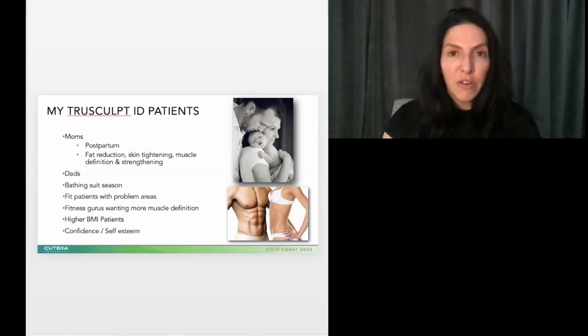We can't rule out our fit patients, right? We have people who come in who you might look at and think, wow, they've got a great body, but they have an area of fat that bothers them that they want to treat. And then as I said earlier, we're now seeing more patients with higher BMIs, meaning that they have more fat on them that originally we thought we couldn't treat, but with truSculpt ID, I can do debulking.